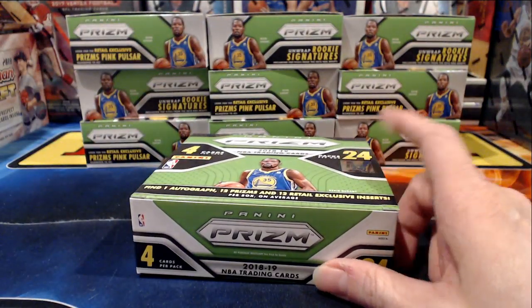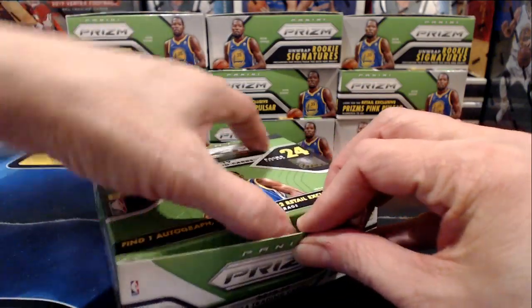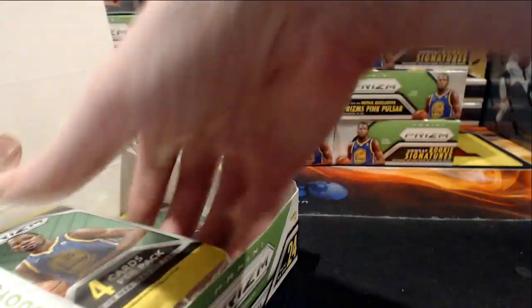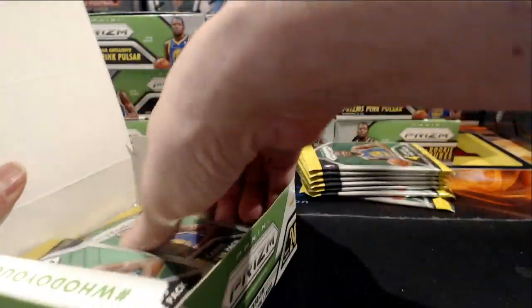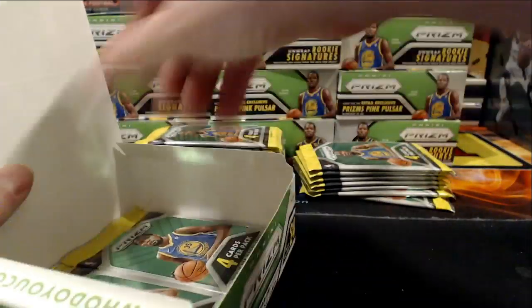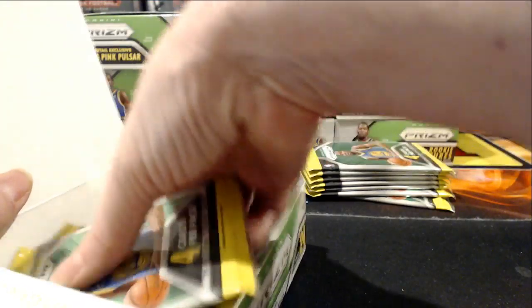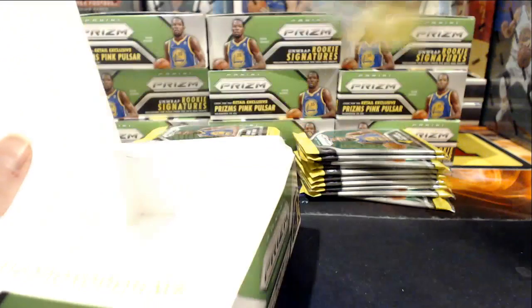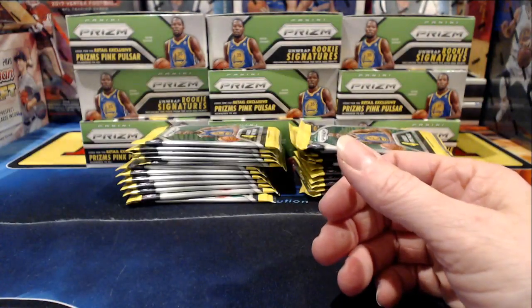Here's the deal. There's not a lot of cards in every pack, but there's a lot of packs in every box, so it takes forever to get them all out of the packs. That is the longest part of this entire break, simply opening the packs themselves. Once we get that accomplished, it goes pretty reasonably quick.